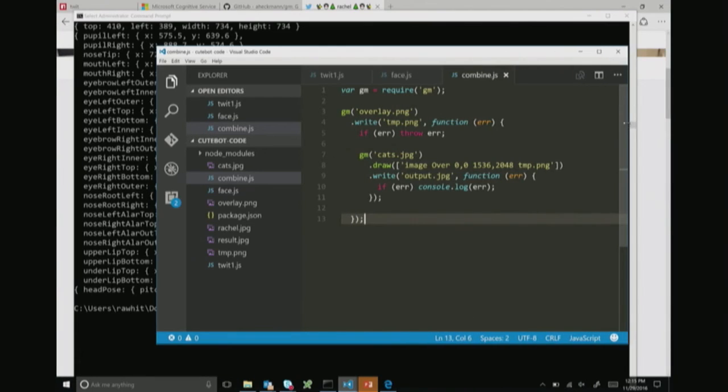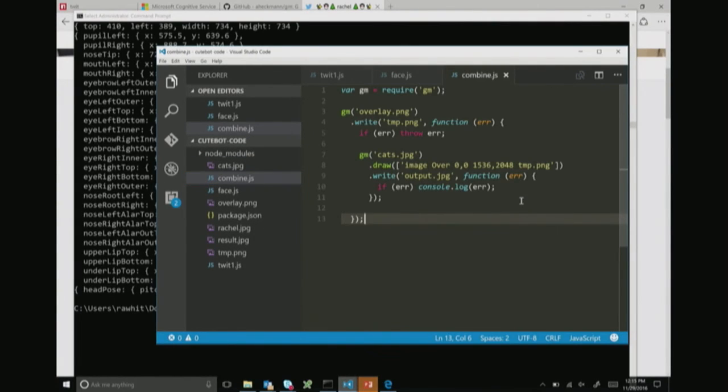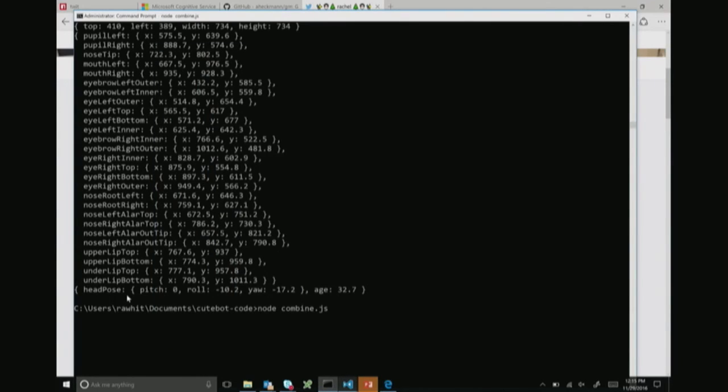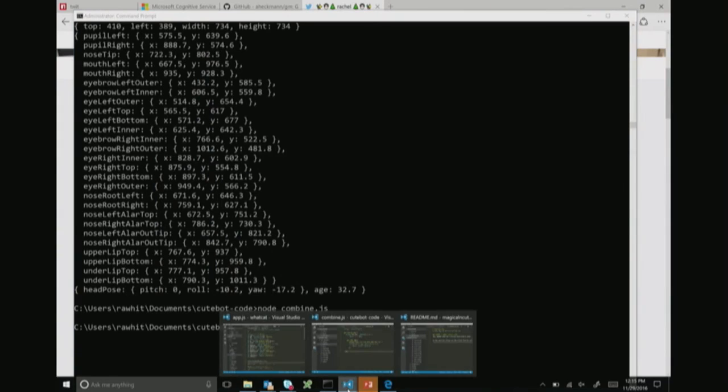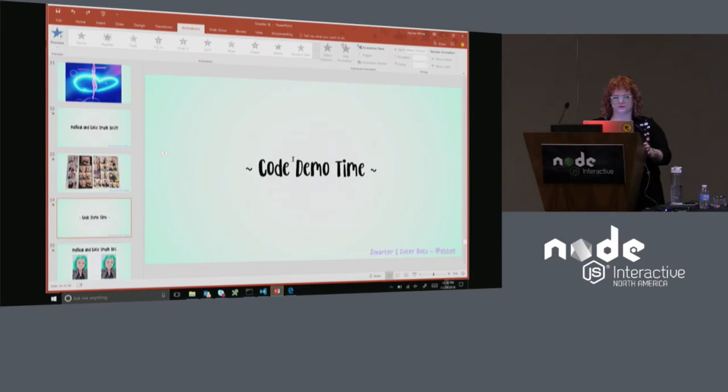So this one is going to be a little demo of how GraphicsMagick works. What we're doing for this is we're overlaying something that I'm not showing you yet because it's a secret. And we're going to write it temporarily, and then we're going to combine it with cats.jpg, which is this cute picture of my cats. And it basically draws the other image on top of cats and then puts it as output, which is not present right now. So node combine.js. Yay, it worked. And then we come back here, we go to output, and it puts really cute overlays and stuff over my cats. It's awesome. Cool. All right.